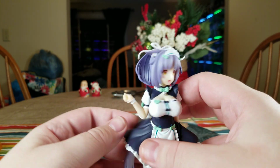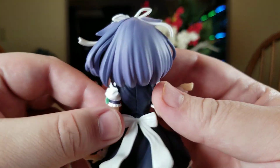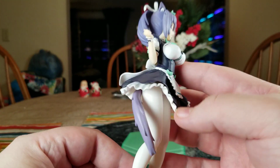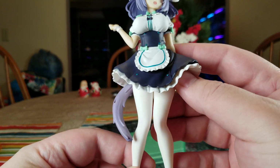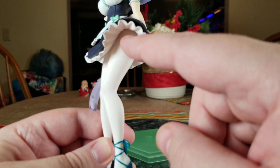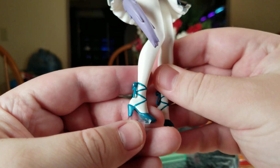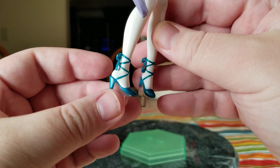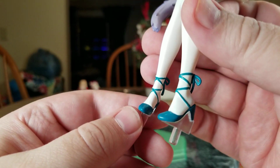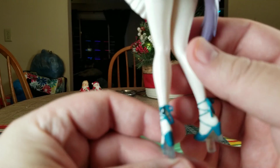She's got her purple hair tied up in a ponytail, which is spread out in the back. Pretty good detail there. Yeah, not a lot of shading, but again, $30 figure. So she is unique in that she wears actual pantyhose stockings that go over her butt. She's got strappy, teal green shoes. Paint's a little messy on the straps, but not horrible. Good detail on the back of her knees.